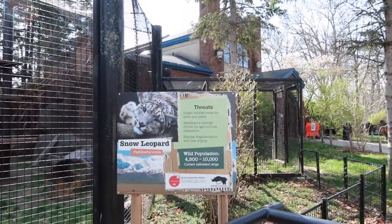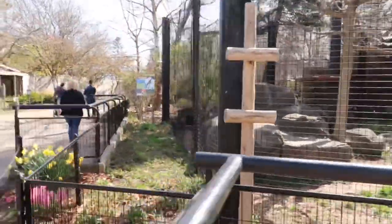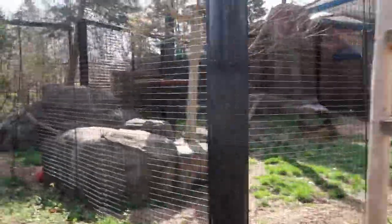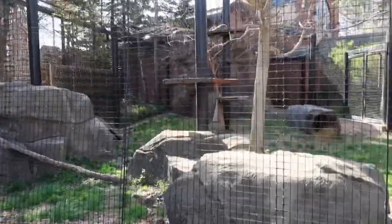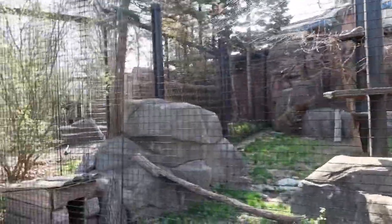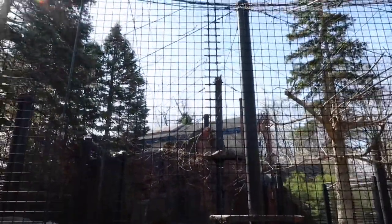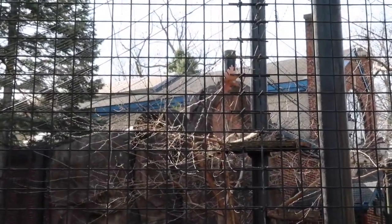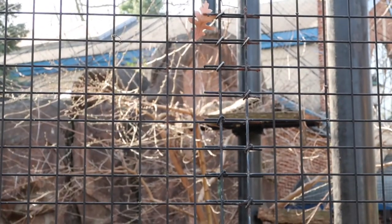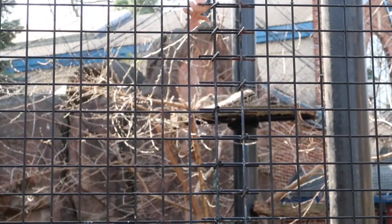The snow leopard. See if we can find them. Oh, there he is. I see him now. He is basking in the sun. Maybe zoom in. Get a good look. There he is. Pretty sweet.